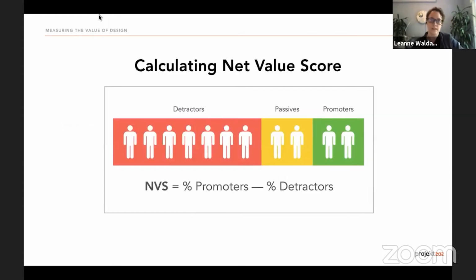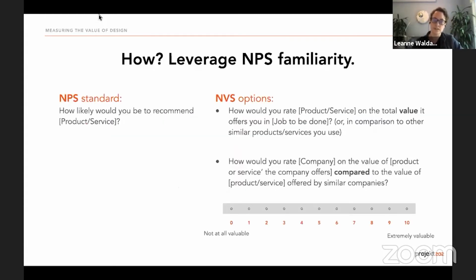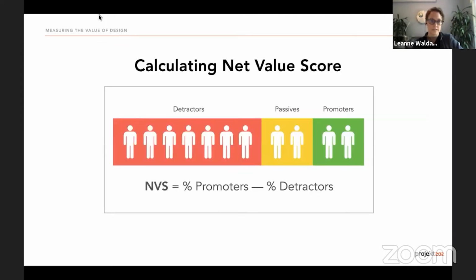So the way you calculate net value score is you give them this question on a scale of 0 to 10. And then when you look at all of the 0 through 10s that you get, everything from 0 to 6 is called a detractor. The 7s and 8s are passives, and the promoters are 9s and 10s.